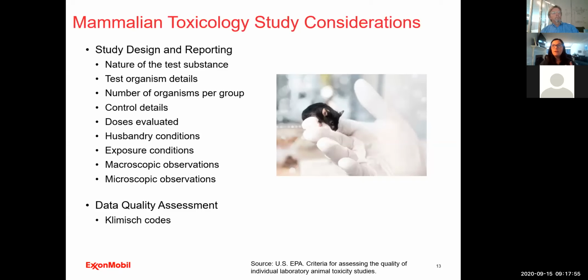The other really critical piece are the exposure conditions. So were the exposures used, first of all, the same route of exposure that you would expect in a human exposure? Was the chemical applied dermally, or was it aerosolized in an inhalation study? These are really critical to understanding the relevance of the findings to human health. And then lastly, once you have completed the study, are there adequate macroscopic observations? Are there microscopic observations? And then lastly, when we're assessing these studies, we try and really consider the data quality. So we understand not all studies are made equal, and there are certain ways to code and grade the quality of a study. So one of those methods is using Klimisch scores.